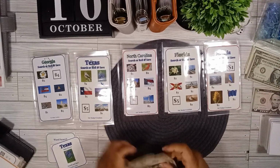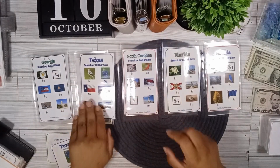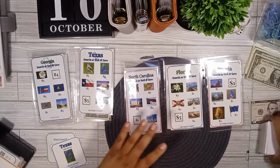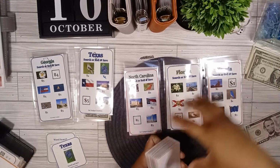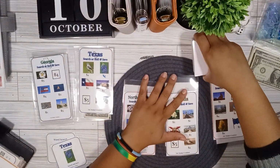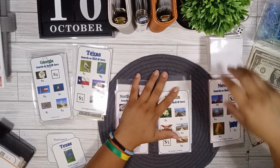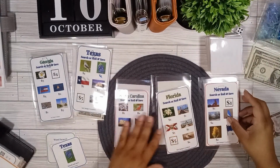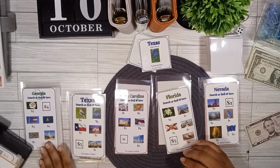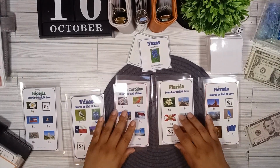Stuff. We're going to mark and stuff. All right. And then we're going to put the cards up here, because I feel like I was like, okay. Yeah, works for me.